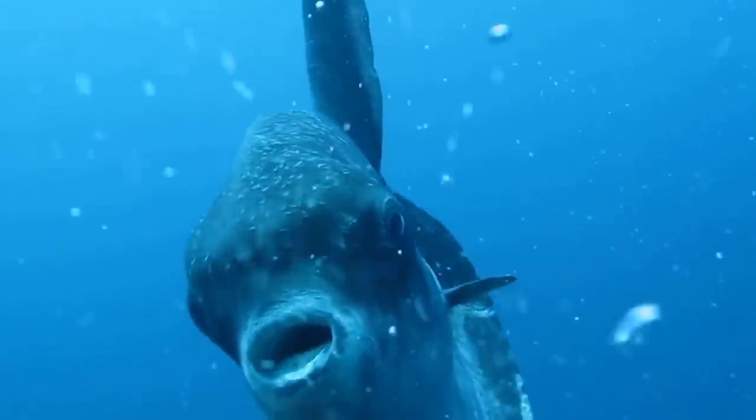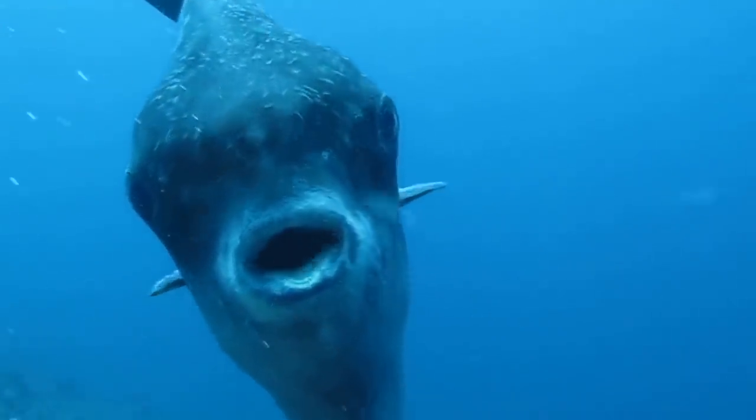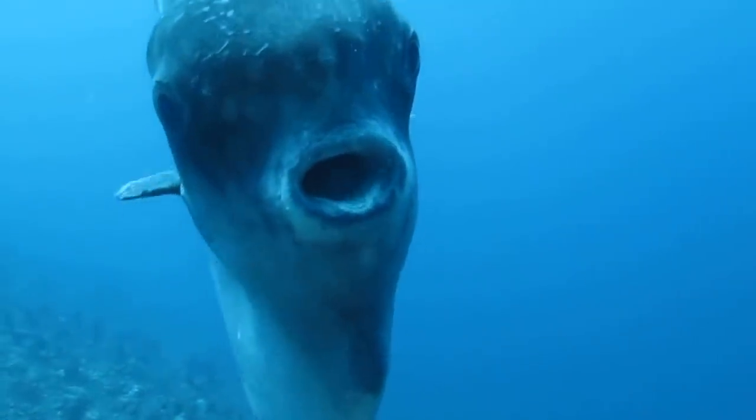Scientists are unsure why some have traveled such a vast distance, but they suspect that the uncharacteristic movements are somehow tied to climate change. Number 7.